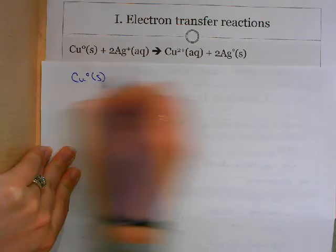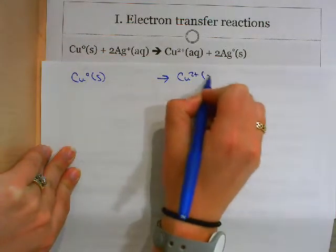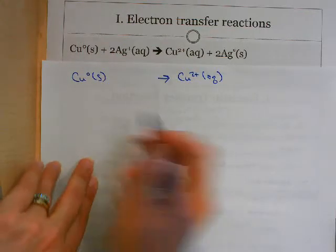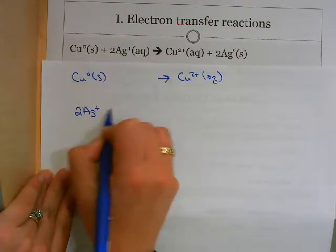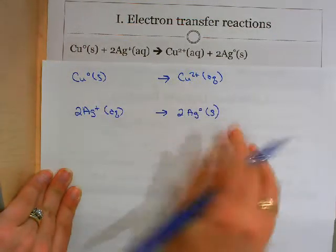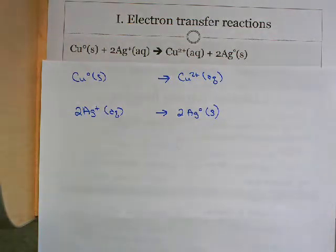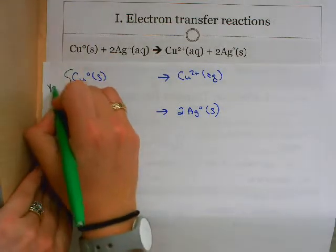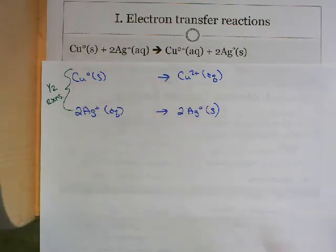Okay, so that would be a good half reaction. That's all the things that are copper, but it's only half of the stuff. Right, so that would be a half reaction. So then what should the other half reaction be? Right, the silvers. Alright, so these are both half reactions. Neither one of them by themselves is the whole story. Each of them are half.